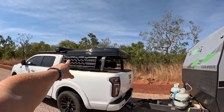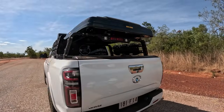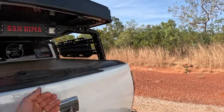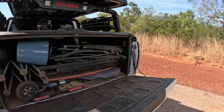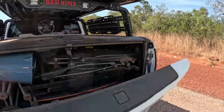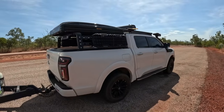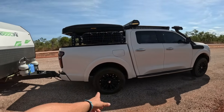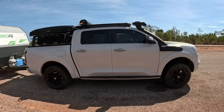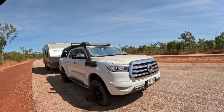I've got a rack on the back, Max Tracks, the roller shutter, and everything's still working good. These gas struts are still good. The step and the tailgate still work fine. What else have we got here? More Max Tracks on this side. These wheels are pimp, good offset. I've got a movie of the wheels as well. I'll show you under the bonnet and give you a little look underneath as well.